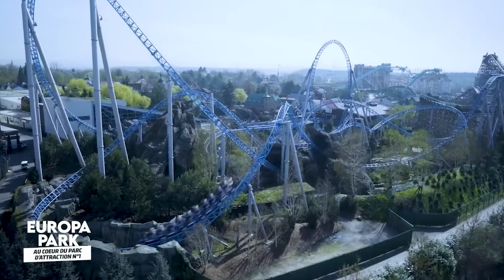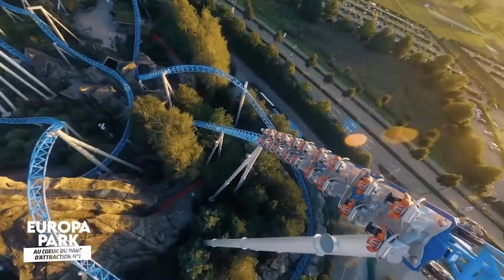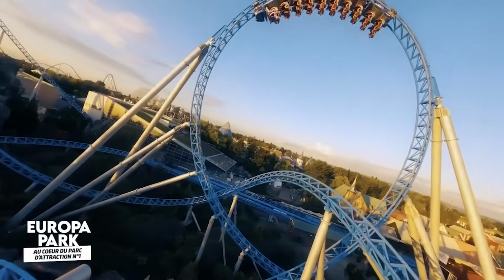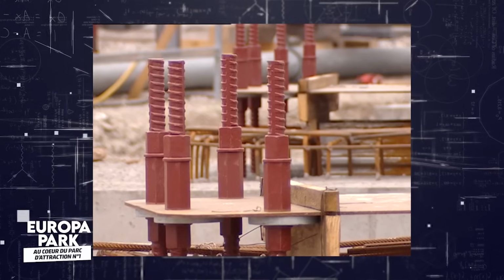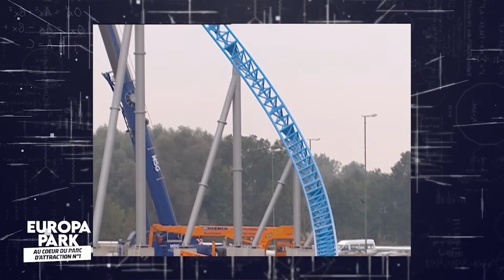The other main attraction is Blue Fire, a challenge for the builder who had to find a way to design a series of dizziness-inducing elements like this 32-meter looping, the highest in Europe on a launched roller coaster. Blue Fire was the first at Europa Park with inversions. So we worked very hard to make a nice layout, to have all the technical issues solved.